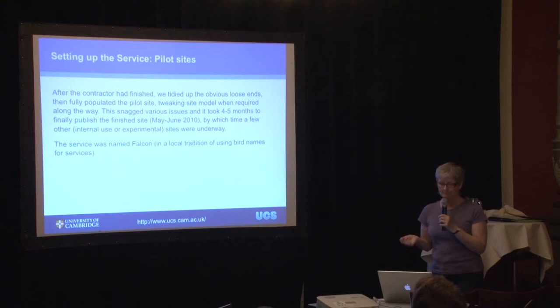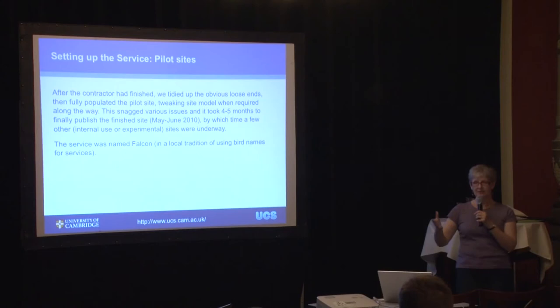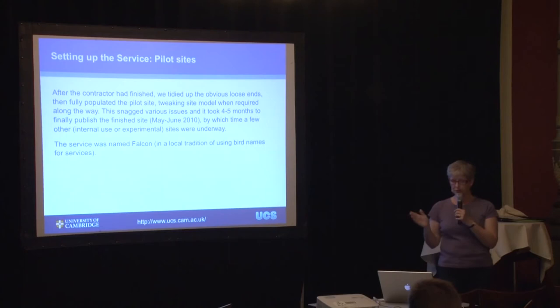Okay, so the 8 weeks comes and goes, the contract's finished, we tidied up the obvious loose ends, so there were things that we'd missed. Once you start transferring information into your model site, you suddenly find that actually, oh yeah, we didn't say that, yes, that doesn't look very good. So we had to do some tweaking. This took about 4 or 5 months while we were sorting out the bits and pieces.